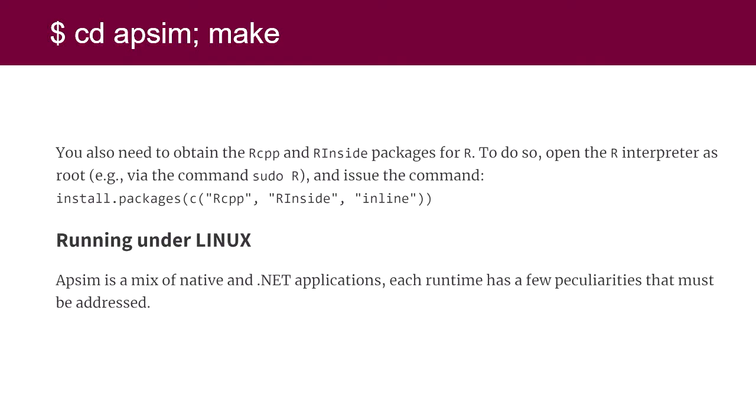So I keep going, and then I see that I also need to install the R statistical programming language, and a few of the packages that come with it. And I included this bit because I just love it. It says, Absim is a mix of native and .NET applications. Each runtime has a few peculiarities that might be addressed. And then it doesn't go on telling you what those peculiarities are or how to address them. So, you know, fun times.